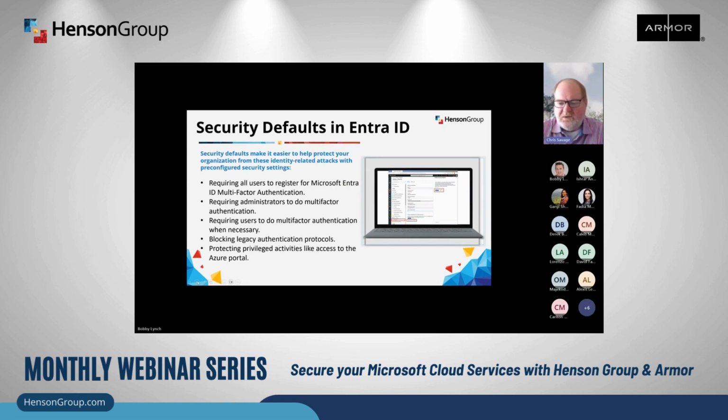Blocking legacy authentication protocols. So these are all the insecure things that sit out there in SSL v1, those types of encryption and whatnot. And then protecting privileged activities like access to the Azure portal. All of those things are incorporated in the security default. So if you're new to securing your M365 environment, this is an easy way to implement a pretty strong security posture. It's not the strongest, but it'll eliminate quite a bit of security issues for yourselves going forward.